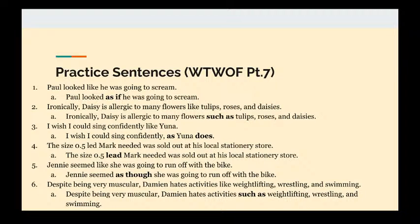I just chose "as though," but again, when you're differentiating between "like" and "as if" or "as though," "as if" and "as though" are basically interchangeable. So if you put "as if" there, then it's perfectly fine. So sentence number 5, "Jenny seemed as though she was going to run off with the bike," is one of the 2 correct word sentences for sentence number 5.